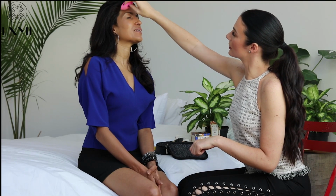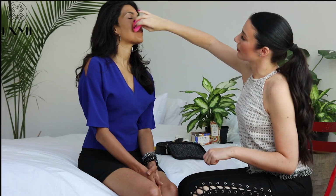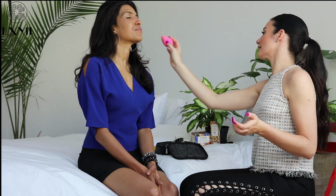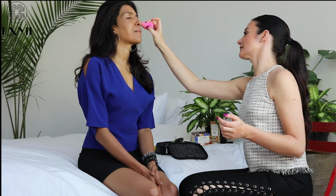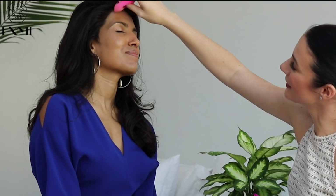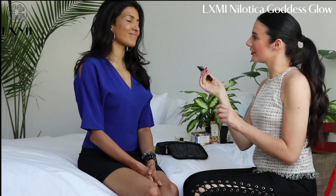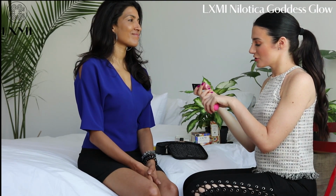And how do you find it blends over the Crème du Nil? I find it blends perfectly. It literally looks flawless. It's smooth. Your skin looks nice and still hydrated underneath. That's one of my biggest pet peeves, when you're putting on your makeup and it gets all dry because your skin's not moisturized.